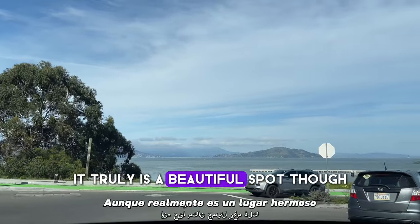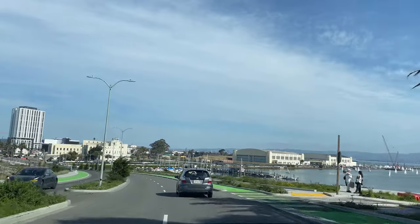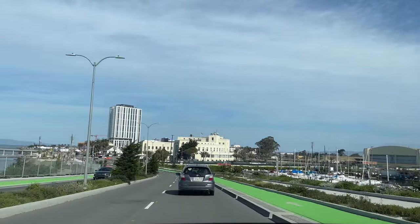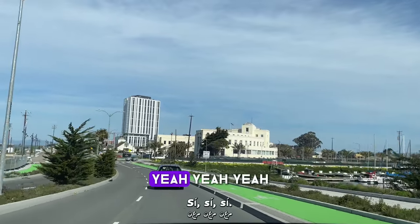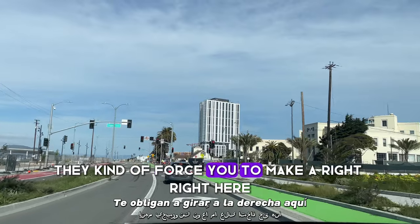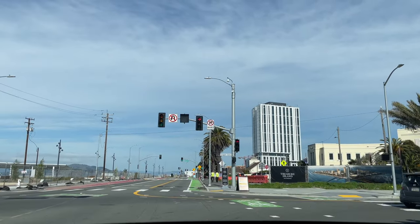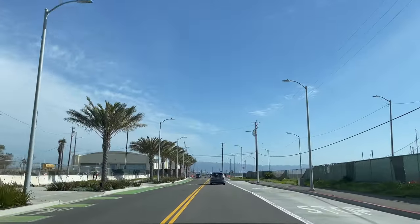It truly is a beautiful spot though. It's just nothing out here though. There's some boats. Maybe you can get a boat and dock in over there. Oh, it looks like people do sailing over here to the right. They kind of force you to make a right here. Let's make a right. Go down this way.